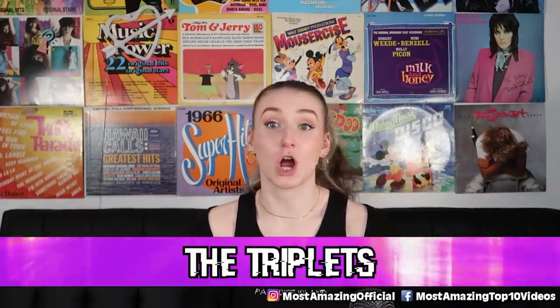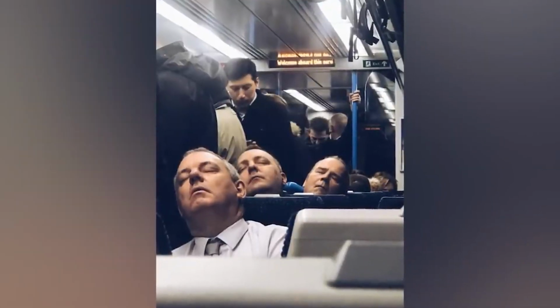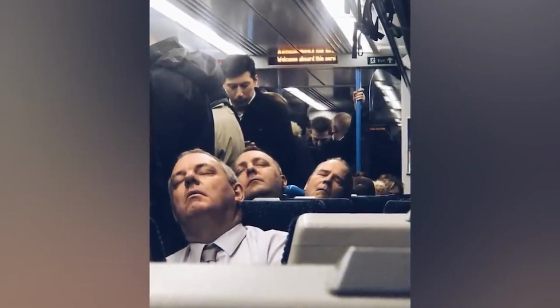Coming in at number 2, we have the triplets. Bus passengers were shocked when they got on a bus and saw 3 identical looking men sitting in a straight line and all asleep. These men are complete strangers, yet they somehow all got on the same bus, all sat behind each other, and all decided to take a wee snooze.